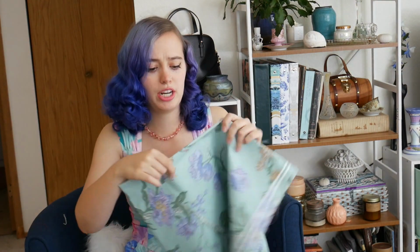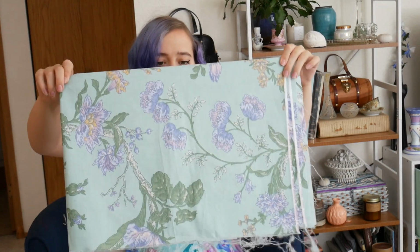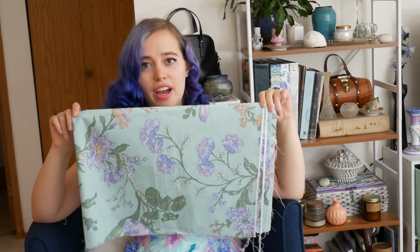This is another one from the racks. I think it's pretty. I think it's technically upholstery. It kind of has an upholstery quality, but I think it'll make a really pretty something. We'll see how much of it we have. I would love to be able to make this into a play suit, but I suspect there is not enough for that, and I can probably only get a shirt or a pair of shorts from it, but we'll see.